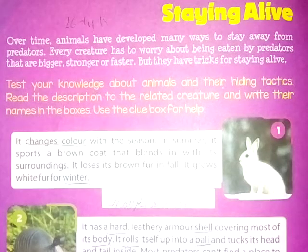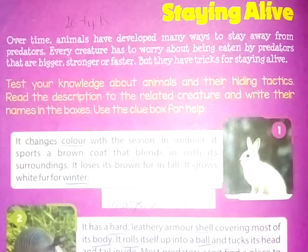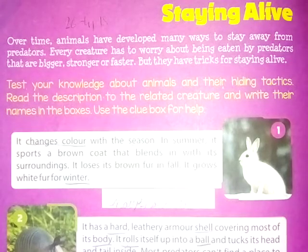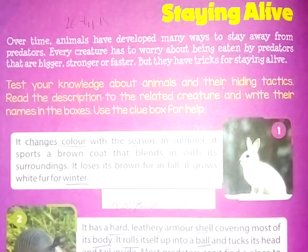Today's topic is staying alive. Over time, animals have developed many ways to stay away from predators. Every creature has to worry about being eaten by predators that are bigger, stronger, or faster, but they have tricks for staying alive.